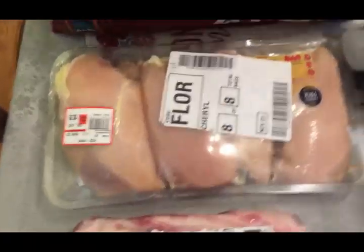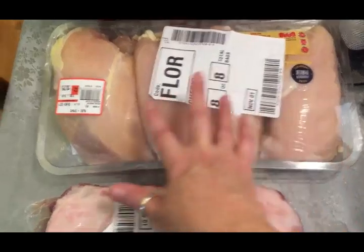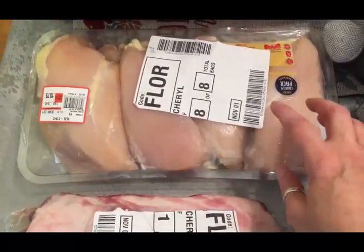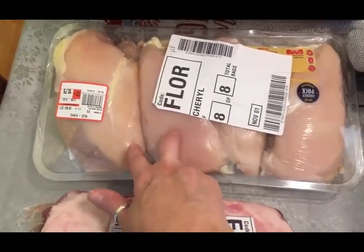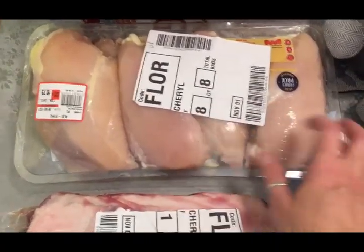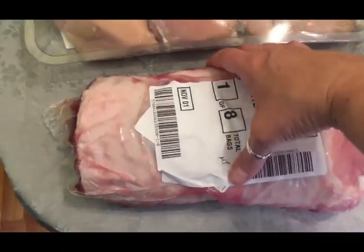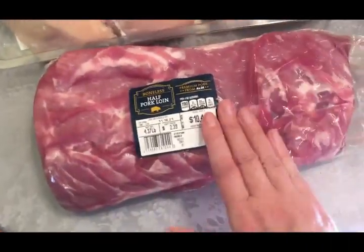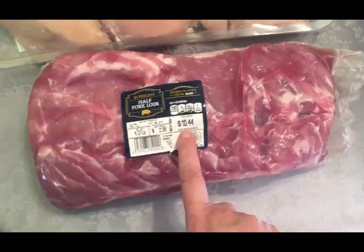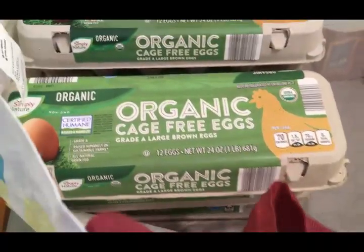All right, I got some more of these boneless, skinless chicken breasts. I buy these every time. This will feed us for two meals. I cook it up in my Instant Pot, and I either put them back in the freezer whole or solid, like not cut up, or I cut them up for ease of use later on for recipes. And I got one of these pork loin roasts. These are really good. This will feed us for two meals plus lunches for $10.44. And then in this bag, I've got six dozen organic brown eggs.